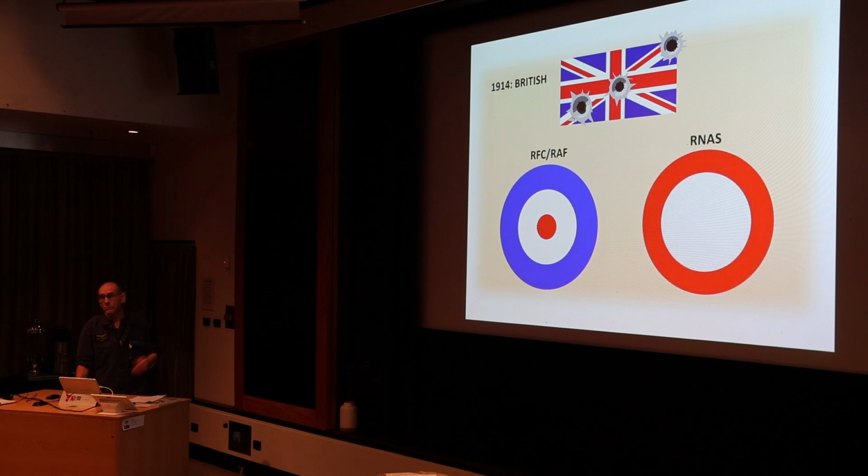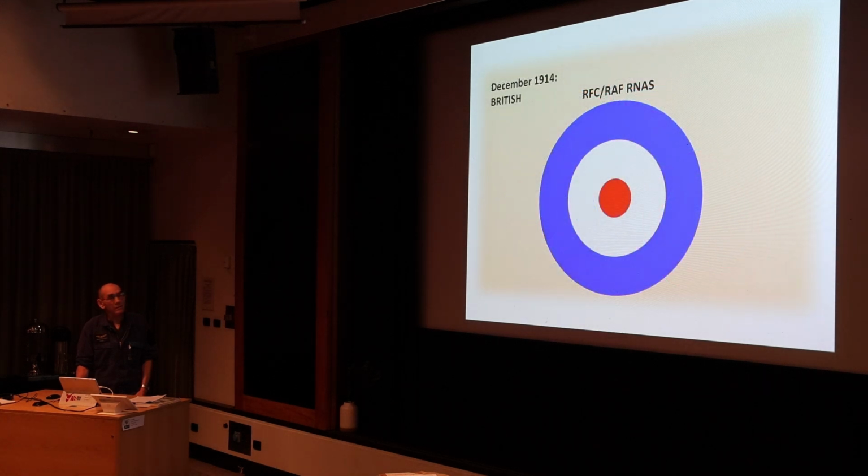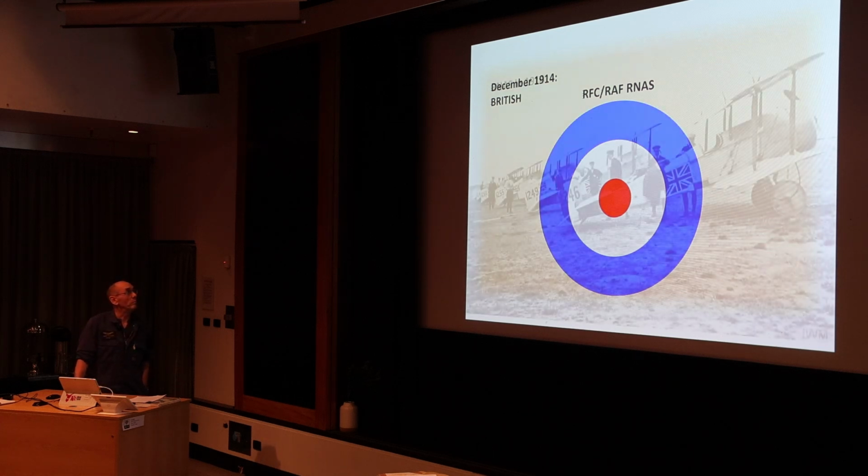At that stage, the Royal Naval Air Service had their own roundel. They had a red circle with a white centre. That's pretty much the exact same markings as the Denmark Air Force. So later in 1914, in December, they combined them, all the services, all under the same roundel. So that just became a lot easier to identify friend from foe.